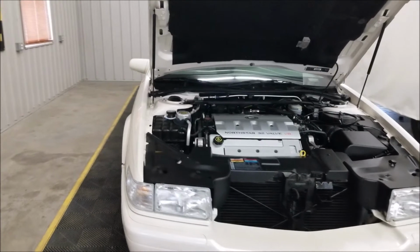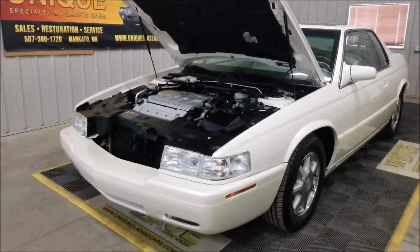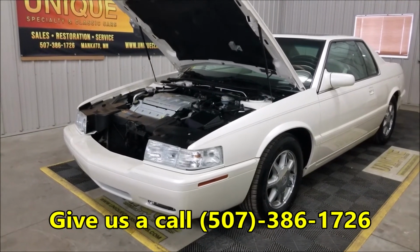2002 Cadillac Eldorado ETC, practically a $50,000 car back in '02 with under 7,000 miles on it.